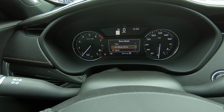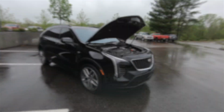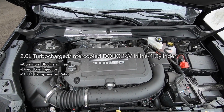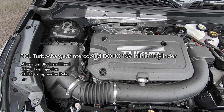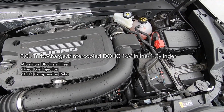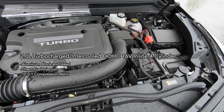Shift changes remain the same, and there is no rev match downshift as it's lackadaisical at best. Power in our XT4 comes from the 2-liter turbocharged intercooled dual overhead cam 16-valve inline 4-cylinder engine. It is of aluminum block and head construction with dual scroll turbo and electronic wastegates. This engine is loaded with tech, including variable valve timing with 3 cam lobe profiles and a no lift profile for 2 cylinders during cylinder deactivation.